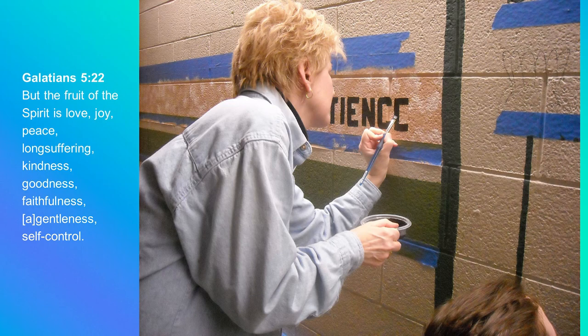The fruits of the Spirit include love, joy, peace, long-suffering. Patience is another word for that. Kindness, goodness, faithfulness, gentleness, and self-control. It was a real pleasure to be in that building and see the kids. They were so well-behaved and polite and smiling, and it was a joy to see them.